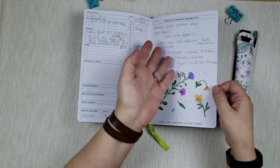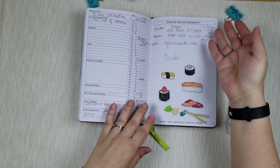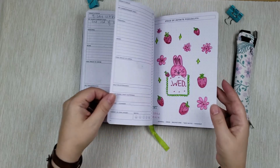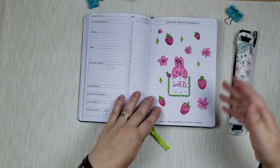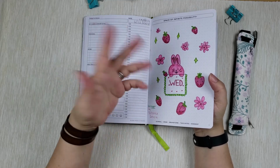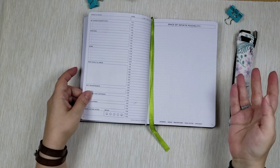And sometimes I write some plans. For example, here I just wrote down what is a good model of printer to print stickers, and then I drew sushi. So as you can see, there is no rhyme or reason. This one, I was watching a class from Tatiana Denise, and I decided to replicate her sticker design just on paper. And then the following day, this one was on Wednesday. Today is Saturday. I haven't done anything since, and it's okay.